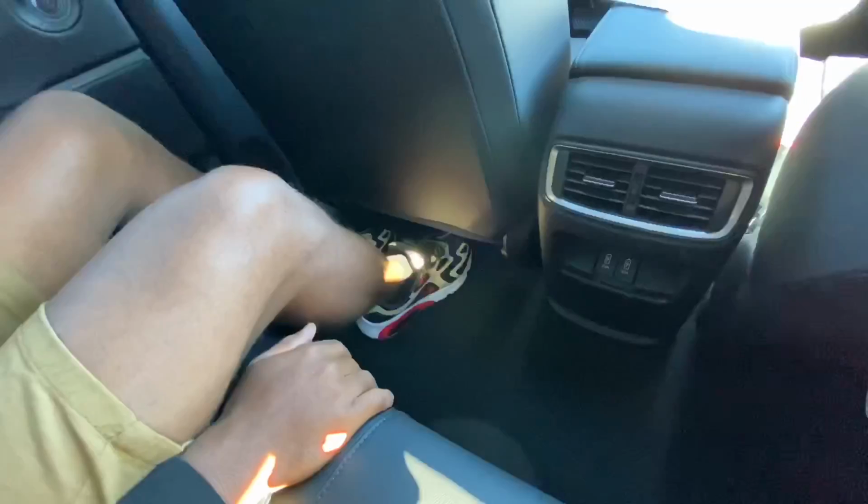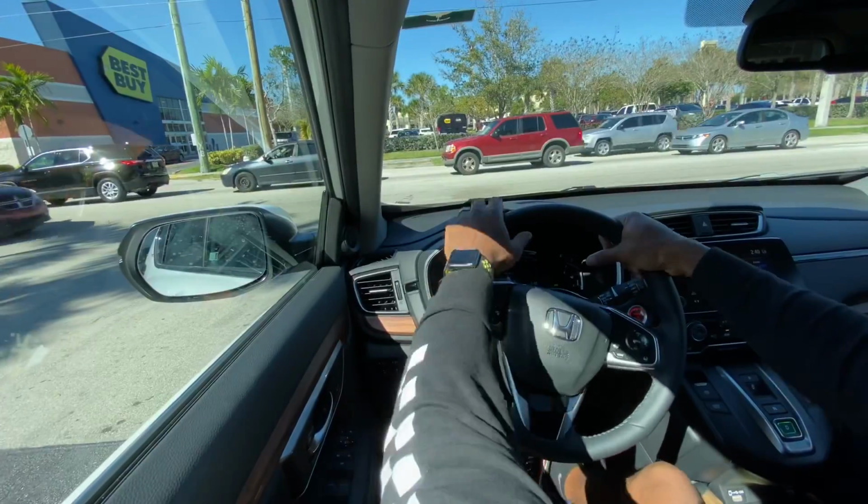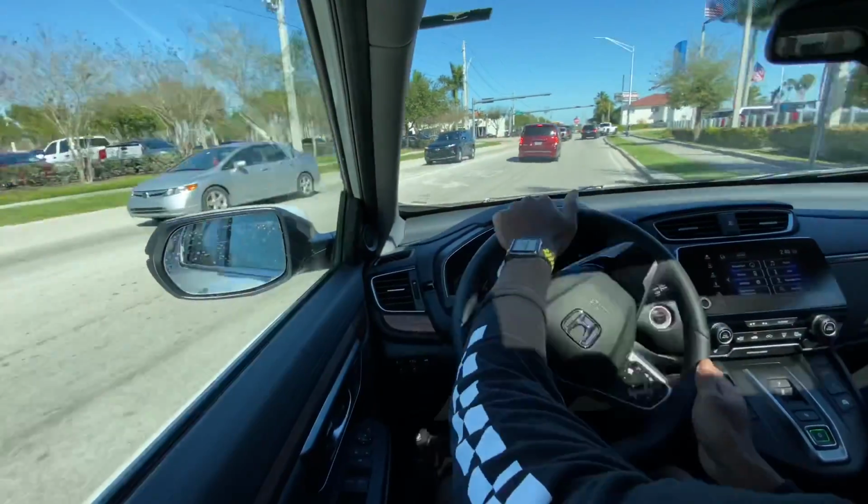And Honda also raised the legroom back here to 40 inches. Putting this armrest down here, you have 2 cup holders with a nice portion to rest your elbows. You also get 1 map pocket here. Well, overall, we're going to take the CR-V hybrid out and see how it actually performs. So starting off in the 2020 Honda CR-V hybrid.